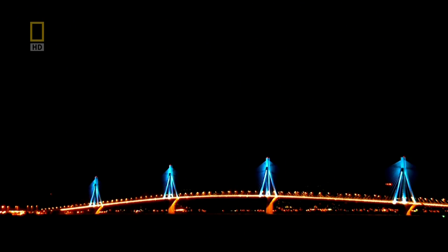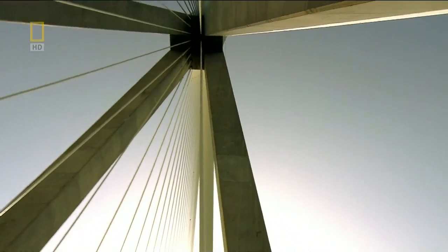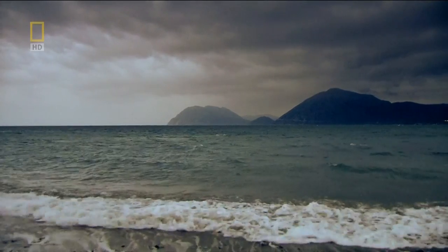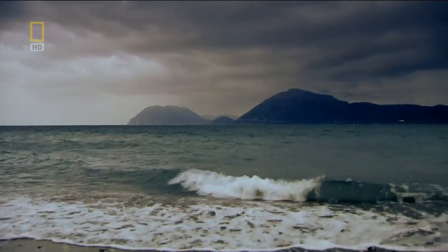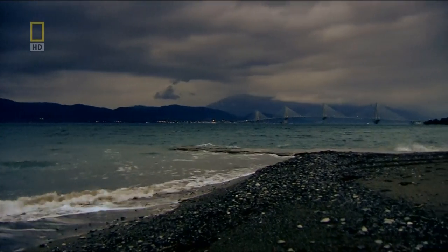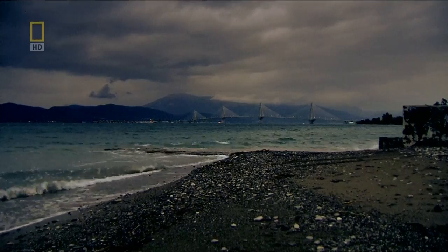The designers made this extraordinary bridge uniquely earthquake-proof, with unprecedented solutions. But all this flexibility created a further problem, because earthquakes aren't the only natural hazard in this region. Mother Nature has another trick up her sleeve. This narrow stretch of the Gulf of Corinth with mountains on either side makes a natural wind tunnel. A flexible bridge is good for withstanding earthquakes, but it's bad when it's windy.